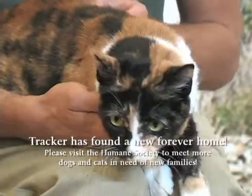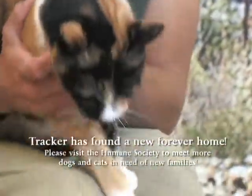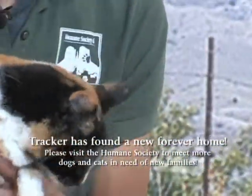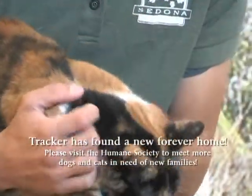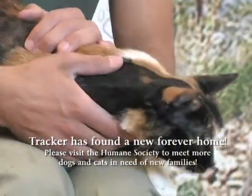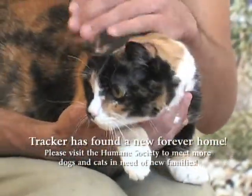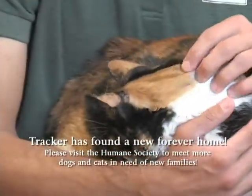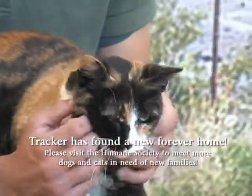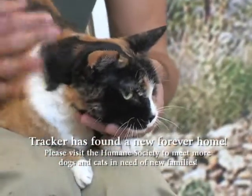This is Tracker. She's a 3-year-old calico female. She's very sweet and very loving. She likes attention, but she likes it on her own time, like your typical cats do. She does like to snuggle up with you when there's some downtime. Other than that, she likes to kind of run around the house and play with her toys or entertain herself. She's a very independent kitty.